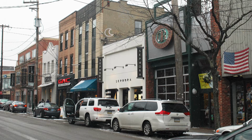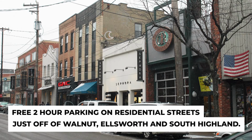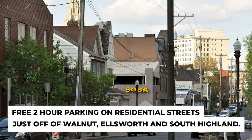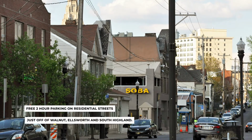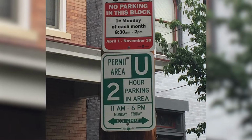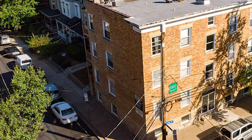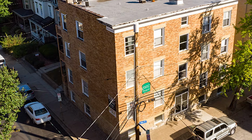So first of all, there is 2-hour free parking on the residential streets, just off of the main streets of Walnut, Ellsworth, and South Highland. Look for the green permit signs for details. Second place is going to be pay parking lots located between Bellefont and Ivy.